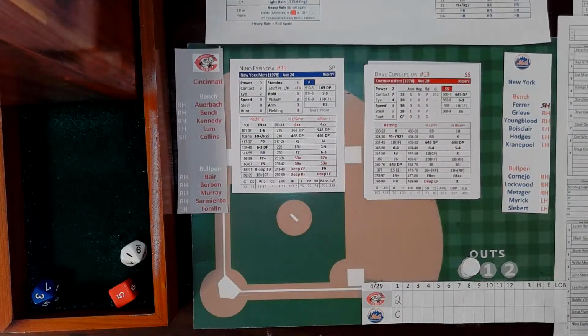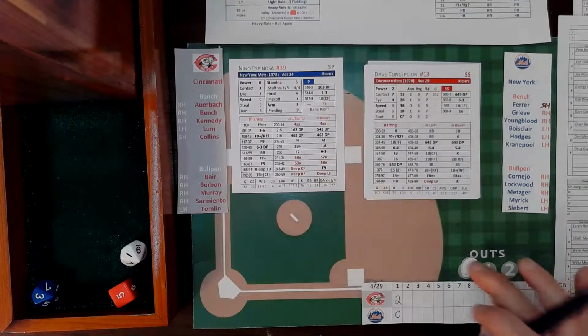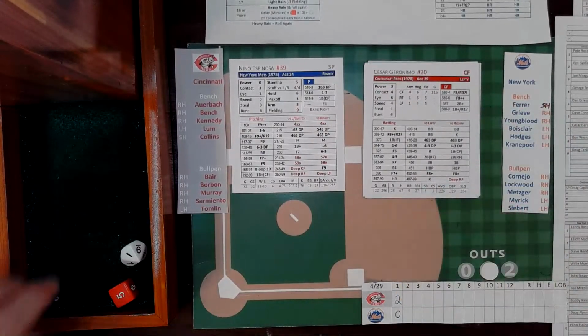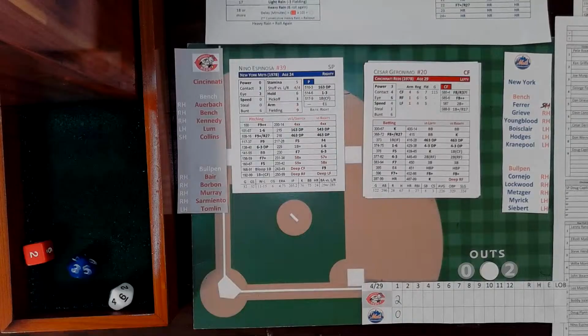We get a 5-13. That's a fielding check on the pitcher, Espinosa. And a 5-13 is going to be a 1-3 putout. Would have been a double play, but nobody else is on base. But he's up to the task, makes the catch, and fields it cleanly, throws over to the first baseman, Montanez, for 1 away. Here's Cesar Geronimo.